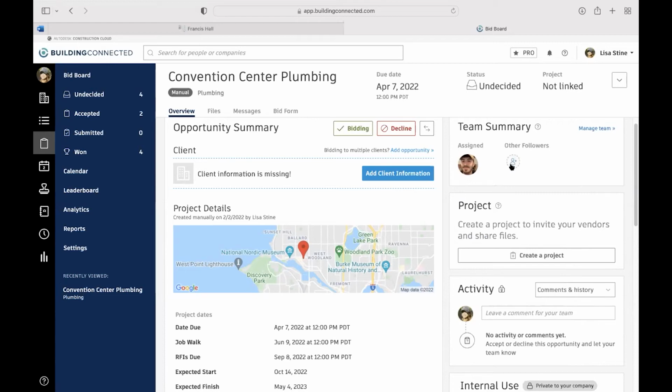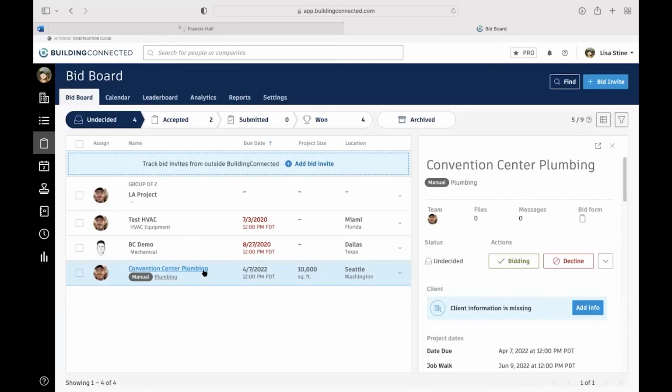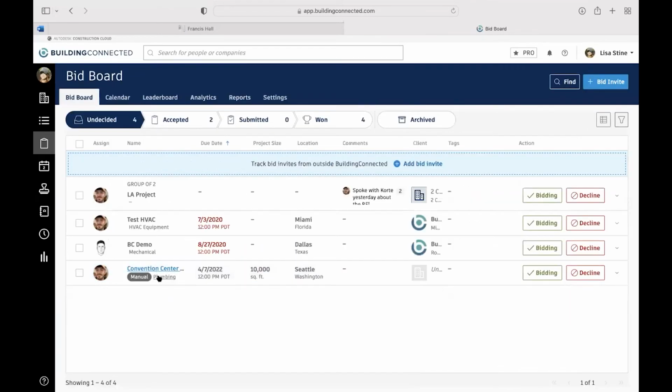Okay. If we want other people to follow along, just get notified as this bid progresses, then we can add them in here as well, but they will not be responsible for the bid. Okay. So from here, we'll go back into our undecided tab. So again, that bid lives down here.